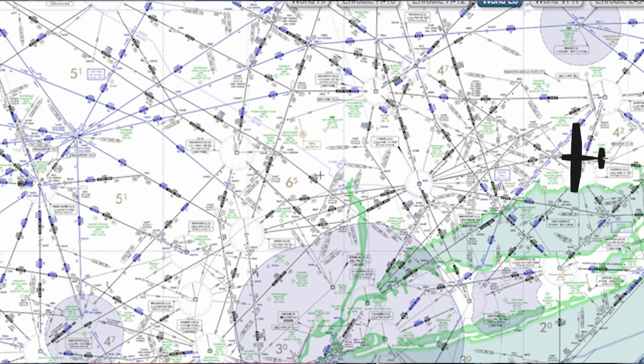Before PBN, all IFR navigation relied on ground-based navaids, things like VORs, NDBs, and ILS systems. These systems were dependable, but they came with limitations. For instance, because VORs are ground-based, they generally lock an aircraft onto a fixed airway that follows the locations of these navaids. So you're flying across country like you're zigzagging across the map rather than taking a direct route. Obviously, it's not the most efficient way to fly.